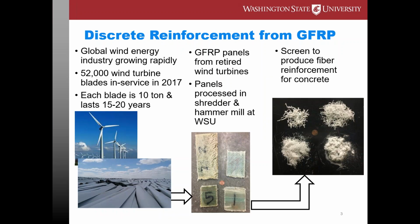And so with that in mind, our focus with this feasibility study, with this initial study, was to look and see what we can do with all those retired wind turbines. So the global wind energy industry is on the rise, is growing. Currently, one stat that I was able to find is that we've got 52,000 wind turbines in service. Wind turbine blades have a service life of between 15 to 20 years.